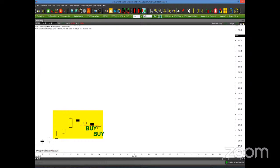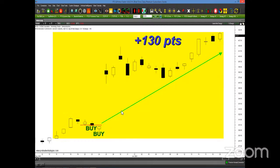All right, let's look at NVDA. Once again, this was generating two buy signals in the yellow buy block, 130 points in the next month. Now, the funny thing about this is that some fundamental announcement was made roughly 2 days after the buy signals were generated. Isn't that amazing, how this spotted a buy setup in advance of the news?